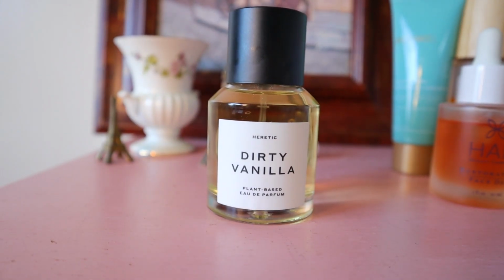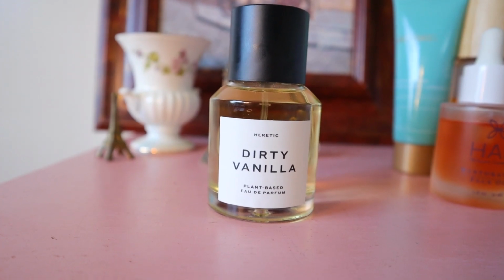I love a good fragrance, and I have one for you that I can actually apply to my skin, and I don't react to it. It is from a company called Heretic Parfum. It's their Dirty Vanilla. This is available exclusively on a website called Citrine Beauty Bar. Citrine is an online natural beauty product retailer.